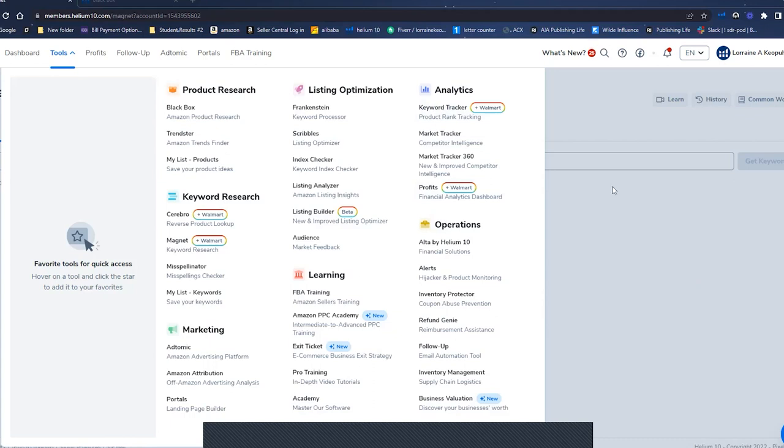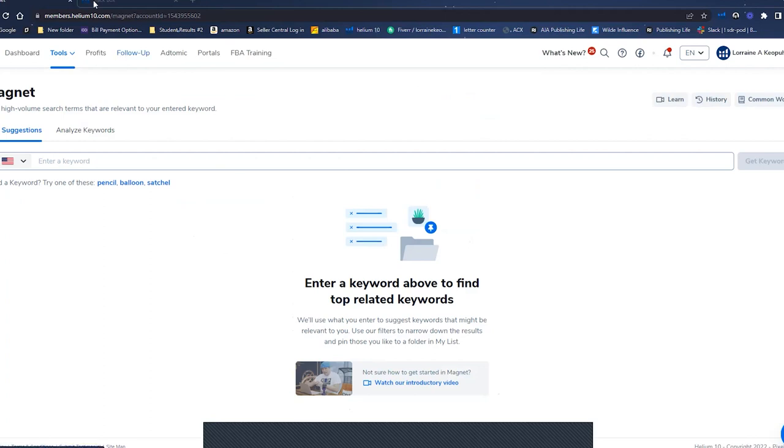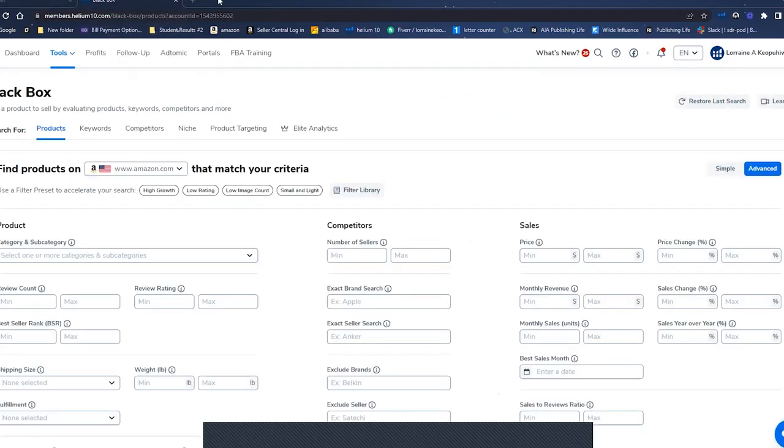So what I can show you is Magnet, and this is what's called Black Box. In Black Box, we can put in a whole bunch of criteria, but it will only show us one person selling a product. It will show us who's succeeding in this, how much they're making, what their price is. So when I click on their listing, they're the only ones that are going to show up.